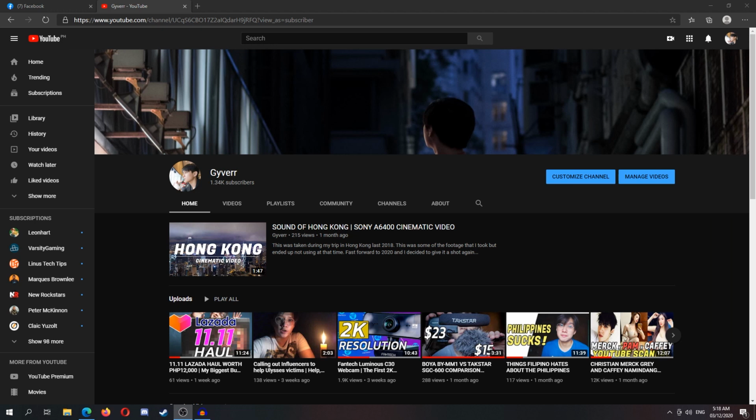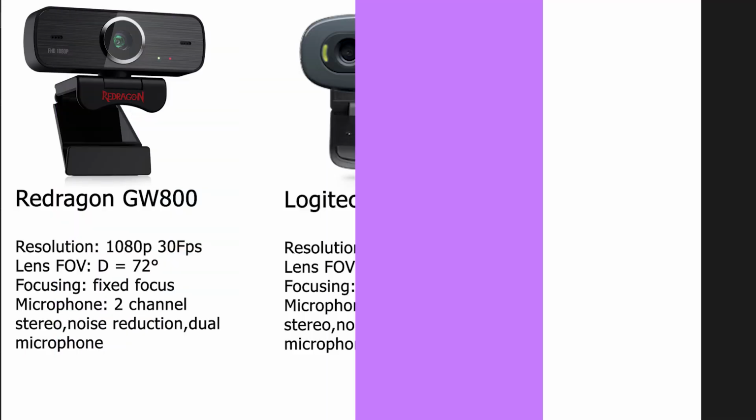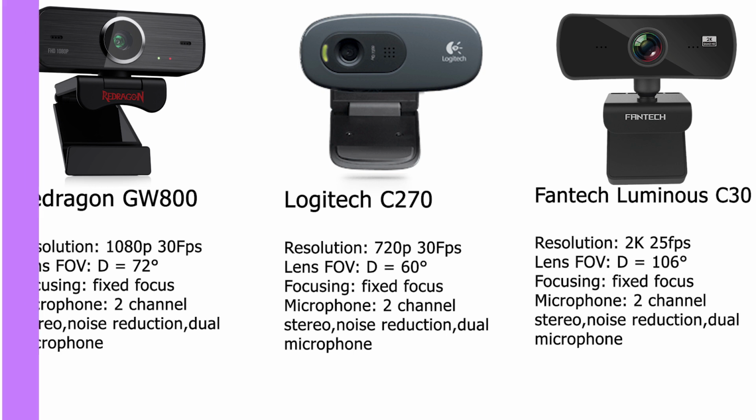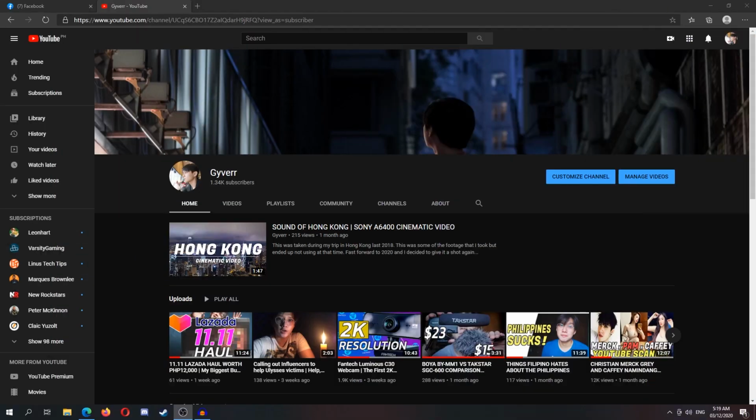Okay guys, welcome back to my workstation. Before we proceed to the comparison, I'm going to show on the screen a quick look at the specifications of the three webcams. You can just pause the video if you want to read them. Okay, let's now proceed and see the three webcams in action.